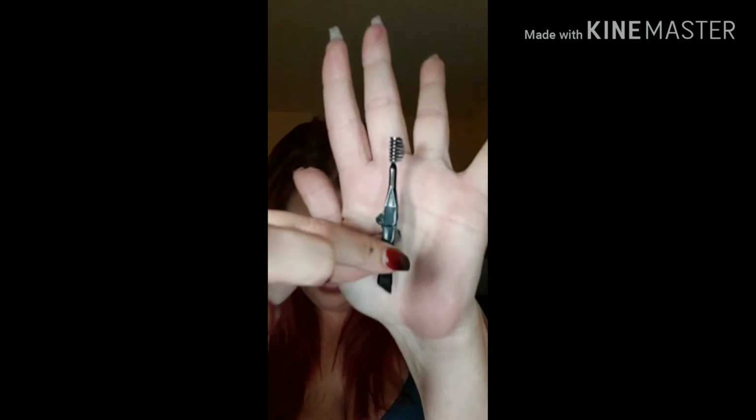Oh, cool. Look at that. So it folds up and gets back in that little compact. Very nice. This is really, really cute. I don't know about the formula yet, but I love the packaging, and it looks like this might be like a pomade maybe. I don't know. I have to take off this, and I'll do that later and show you guys. But one side of the brush is a spoolie. The other end is an angled brush, and it has the mirror here.